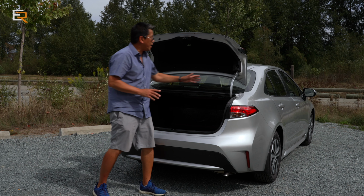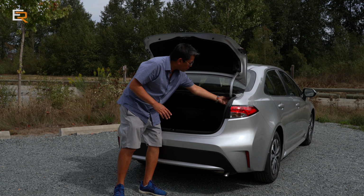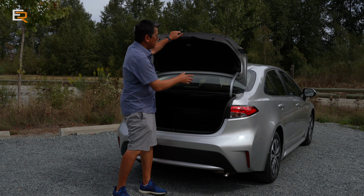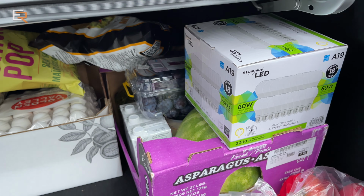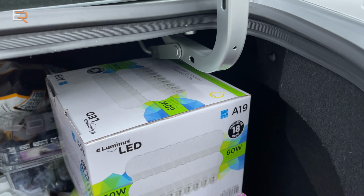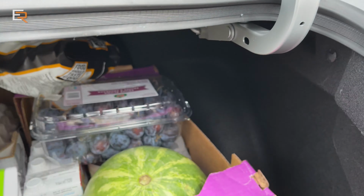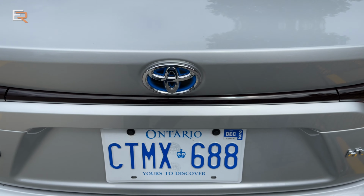Be aware though that these trunk struts are exposed, so they don't tuck into a little bit of a pocket or whatever, so you are going to lose a little bit of space on the sides. As you bring it down, you'll see in my Costco visit here that it will rub or hit on your objects that are taller. So let's have a look inside.